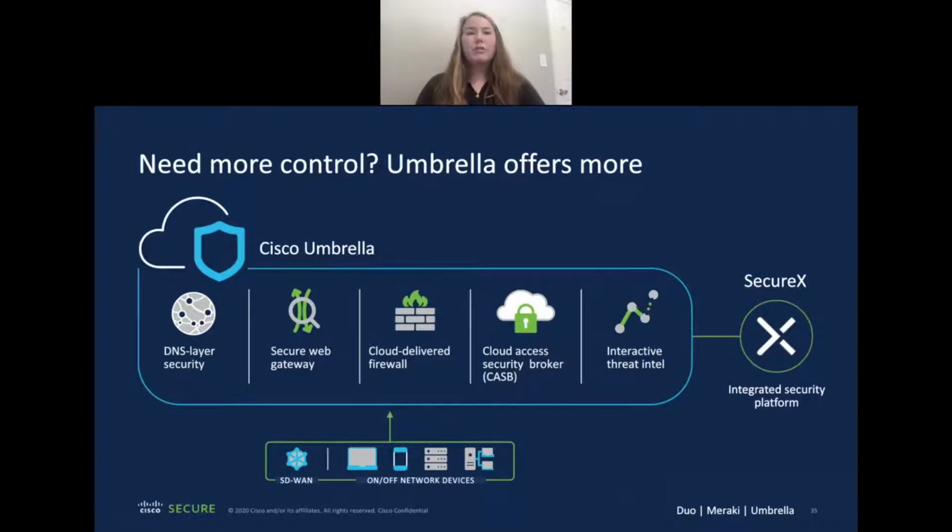So Umbrella includes all of these factors together, as well as Cisco SecureX, which is an integration platform that includes all Cisco security products and integrates also third-party products as well to provide a much easier single pane of glass for your security solutions. Next slide.